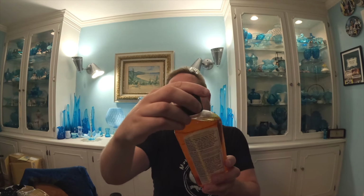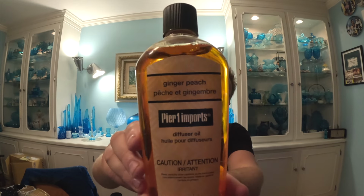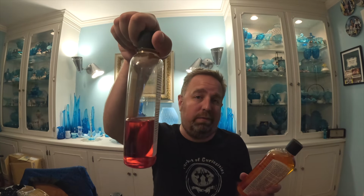So there were, and I'm going to show you here, it was this bin and this bin, and I have one sitting on the table here. These are Pier 1 Imports diffuser oil. So there's what they look like in different scents. I just typed in Pier 1 diffuser oil, and I looked at sold comps, because you always want to look at sold comps. And bottles like this, you see that's almost three quarters of the way empty, are selling for $35 and $40. Bottles, depending on the scent, can go for $40 up to $100 a bottle. So I picked up 1, 2, 3, 4, 5, 6, 7, 8, 9, 10, 11, 12, 13, 14, 15 bottles.